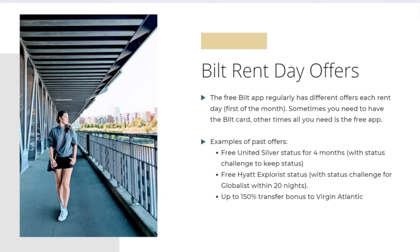Like in the past, they've just given out free United Silver status just by downloading the app and signing up for the promo. They've given out free Hyatt Explorer status with a status challenge to Globalist for 20 nights. And they've given out transfer bonuses to airlines like Virgin Atlantic, Air France, Emirates, and a few other ones, where there was up to a 150% transfer bonus, which is huge. So checking the Bilt app on the first of every month is another great way to get some really high rewards with not too much effort.